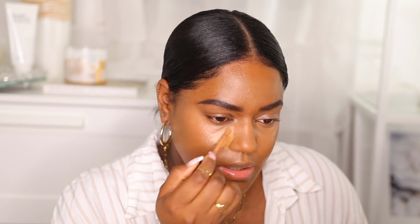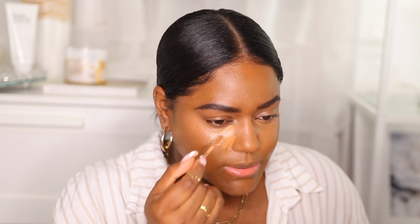Okay, Flawless Fusion. This is beautiful. I think this concealer looks really good. I'm gonna add a little bit more. You guys know I like to do 2 layers. Oh, whoa. We're gonna use the Fenty powder, and I'm gonna just set under my eye.